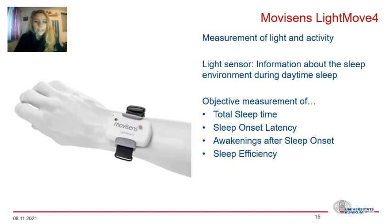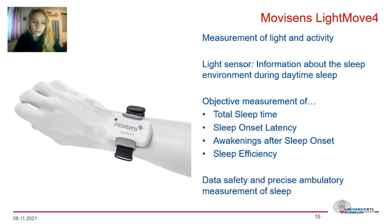So this solution is quite easier and less expensive than asking the participants to come to the sleep laboratory in Freiburg. It allows us to obtain objective measurements of sleep without asking people who are living further away from Freiburg, and then they can participate in our study. Also, we decided to use the movisens Light Move 4 because we were convinced by the data safety and the relatively precise ambulatory measurement of sleep compared to everyday consumer devices or sensors you can use. So this will be one week during all 3 measurement points while filling out the sleep diary.